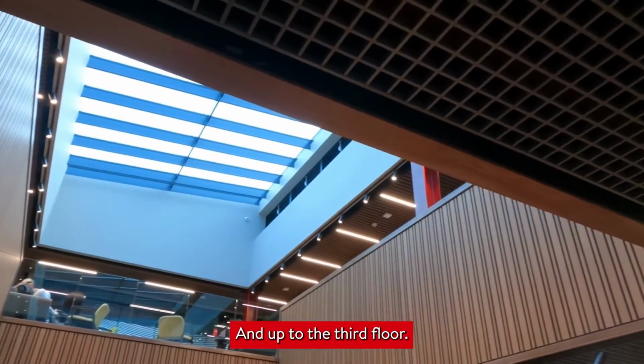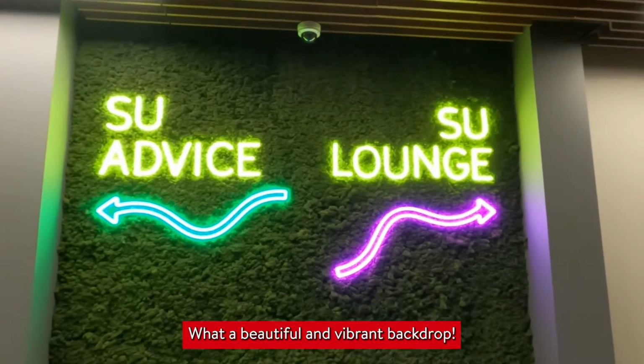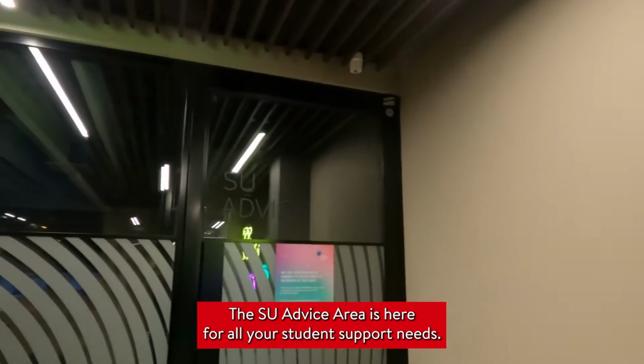Now this is the SU advice section, which is on the third floor of the Student Union. It takes care of students' money, accommodation, funding, academic, and disciplinary matters.